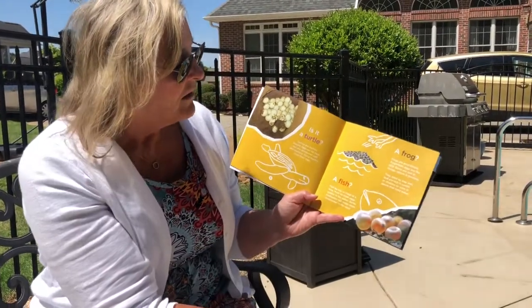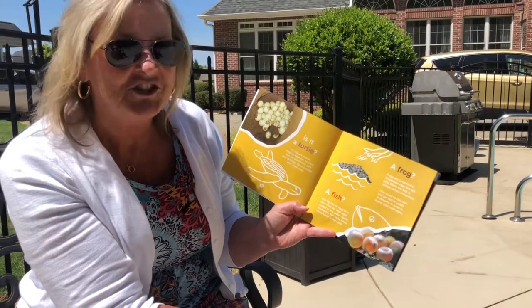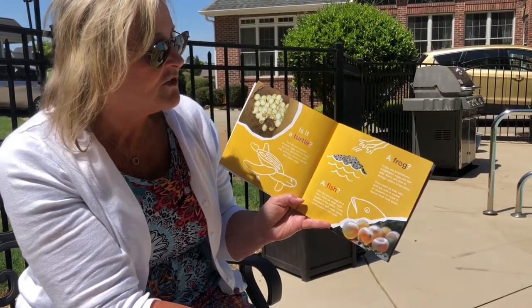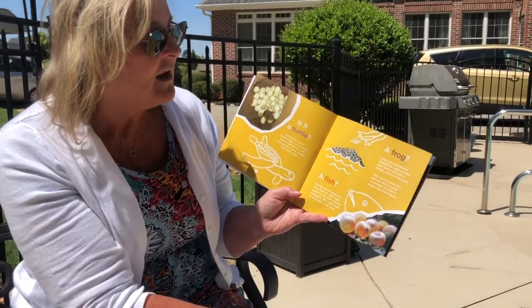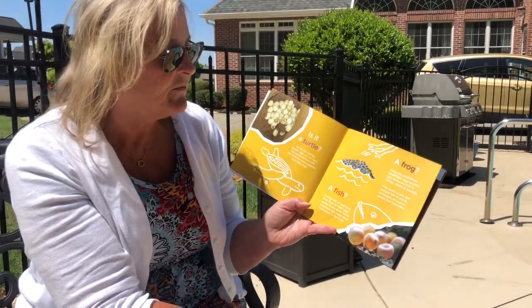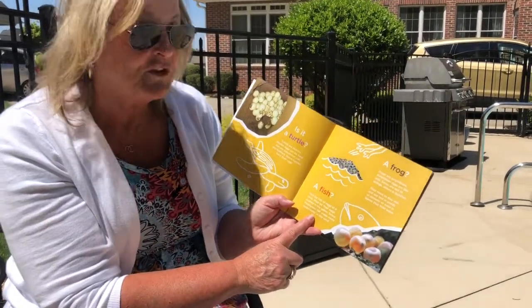How about a frog? Frogs are amphibians. Amphibian eggs are like jelly. Some are laid in strings and others in bunches. They need to stay wet and are laid in ponds or streams or even in leaves that hold on to water.